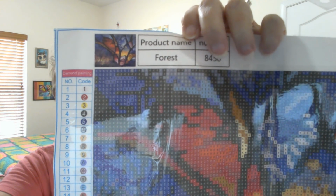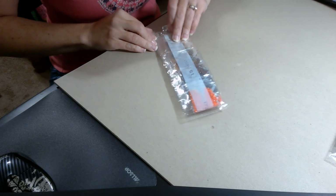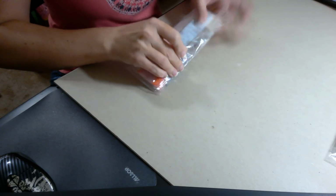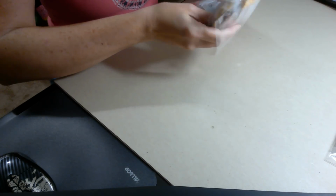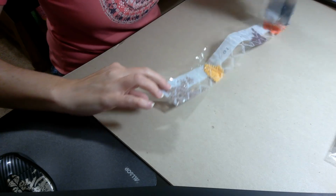But you can see how pretty that is. So this would be really gorgeous in a 30, even a 30 by 40 would probably be better. So let's see. Let's pull you down. Don't peek. And we'll take a look at the drills. Again, this is plain packaging. It's not PJ. It just says diamond across the bags, in a diamond pattern, of course.